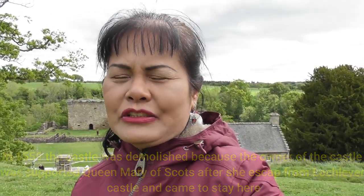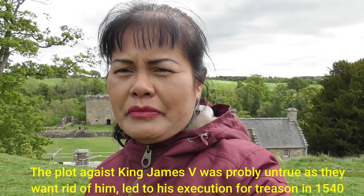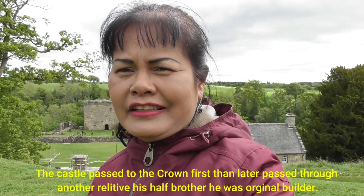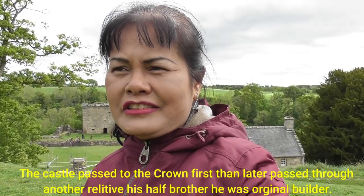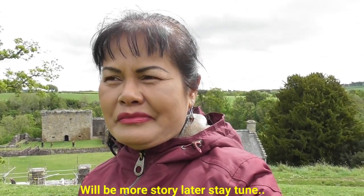There's a story behind that. It's not quite a scandal, but a little bit of one. He plotted against King James the Fifth and got on the bad books of the crown, and he was taken over by somebody, he died or something. I'll tell you a bit more about it. It's quite an impressive castle, we could have a look.